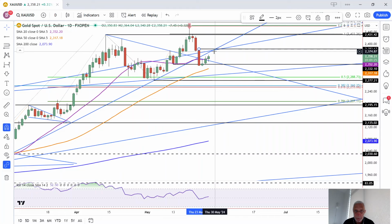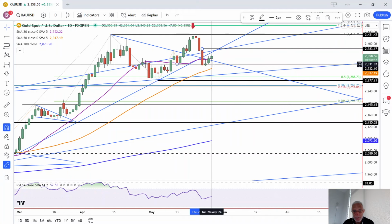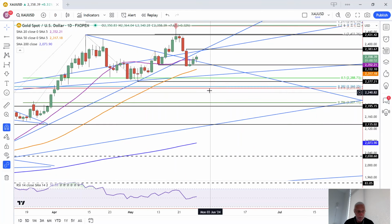If resistance is seen up here and it turns back down, then the potential to test lower prices exists, including the 50 moving average here at 2003.17 and the 50% retracement of 2002.89. So we're watching this trend line here for resistance. At the same time, we're now watching this downtrend line here as support, because you can see today it was successfully tested as support and price was rejected to the upside.